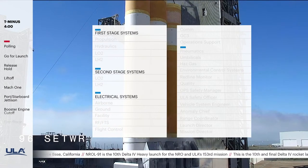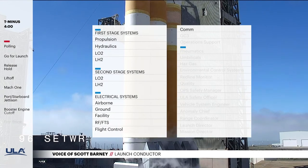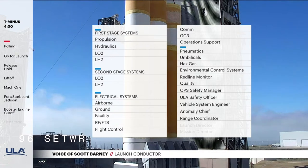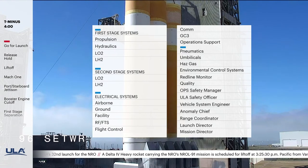Status check to proceed with terminal count. First stage systems, propulsion. Go. Hydraulics. Go. LOX. Go. LH2. Go. Second stage systems, LOX. Go. LH2. Go. Electrical systems, airborne. Go. Ground. Go. Facility. Go. RFFTS. Go. Flight control. Go. COM. Go. GCQ. Go. Operation support. Go. Pneumatics. Go. Umbilicals. Go. Hazgas. Go. ECS. Go. Red line monitor. Go. Quality. Go. Ops safety manager. Go. ULA safety officer. Go. Vehicle system engineer. Go. Anomaly chief. Go. Range coordinator. Clear to proceed. Launch director. Launch vehicle is ready to launch. Mission director. You have permission to launch. Proceeding with the count. ALC, verify T0 is set for 22:25:30 Zulu. Verified.